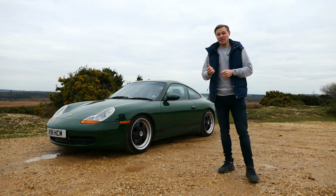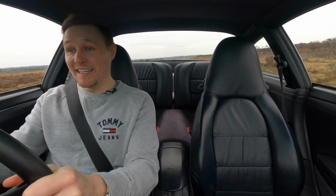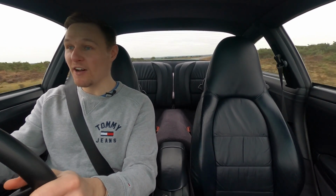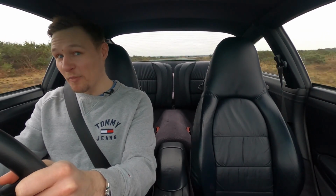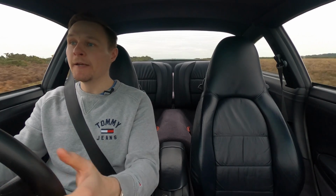So, a pretty horrific year on the old financial front, but it's not all bad news, and I'll explain why. For starters, the optimist in me is saying, well, at least your engine's not gone pop, because if it has, and they do on these cars, your expenditure would have been double what it was this year anyway. So that's a good thing. We take that as a small win.